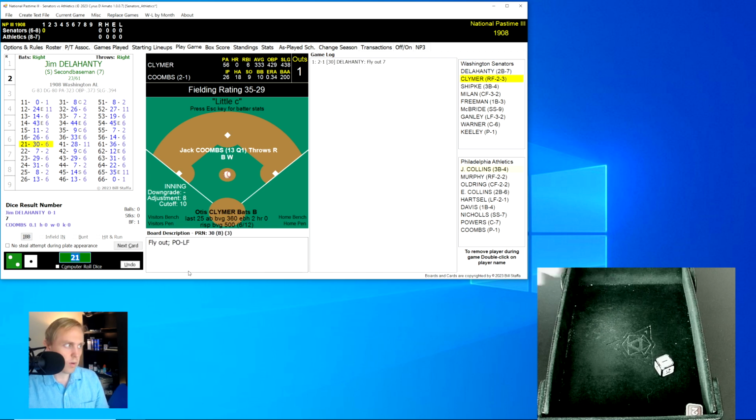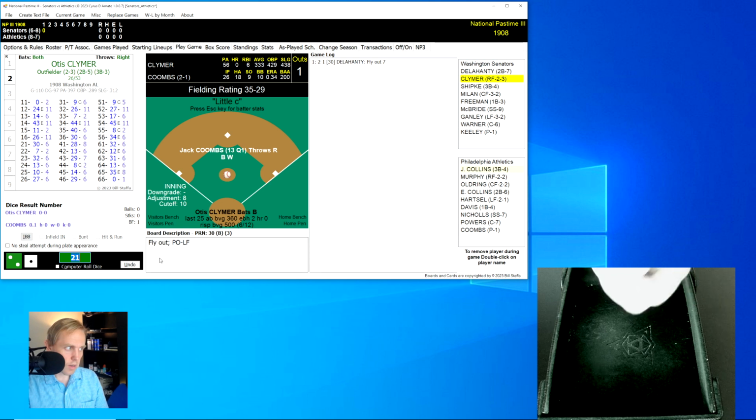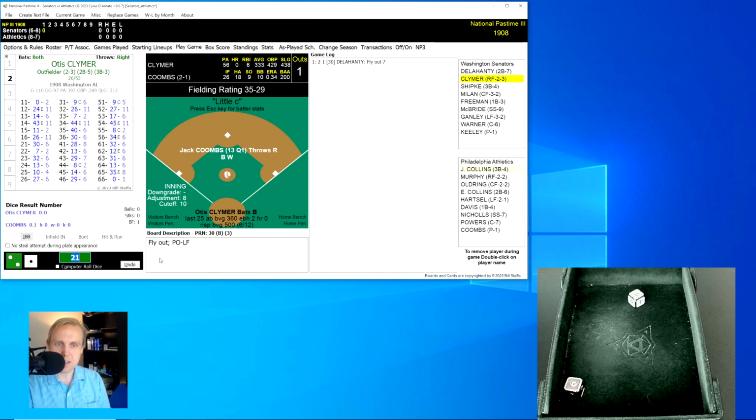He rolls a 21 for a 30. It's a fly ball over to left field, and Hartzell's there and has it. Hartzell, if you didn't watch the Topsy Hartzell special the other day, you missed one, so you better go back and check that one out.